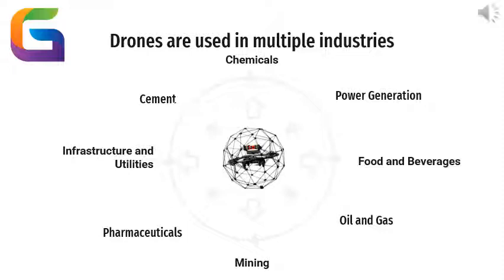Drones are used in multiple industries. Some of these industries are chemicals, cement, infrastructure and utilities, pharmaceuticals, mining, oil and gas, food and beverages, as well as power generation.